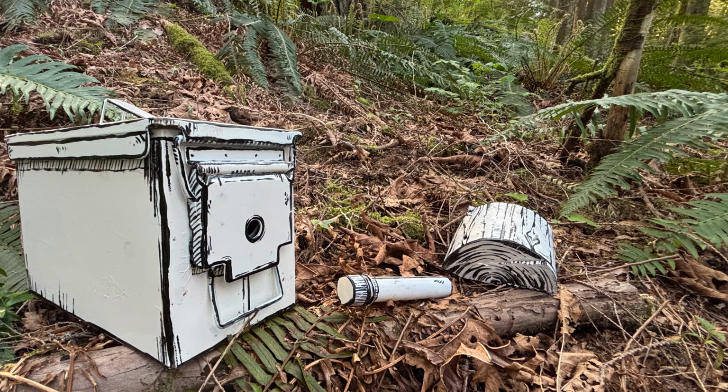So with these three caches built and hidden, now we just have to wait for the Cache Bash to arrive. So what I'm gonna do is keep an eye out on all the find logs as they appear, and I will keep all of you updated within the month so that I can share what people have been saying about this geocache. Maybe they will add their superhero or supervillain geocaching alter egos to this.